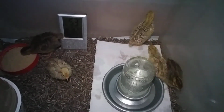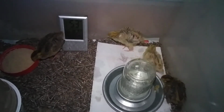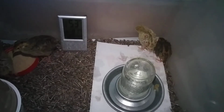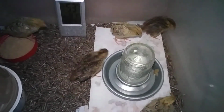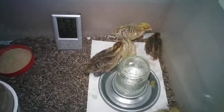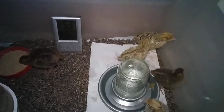Yeah. Maybe another week and we might start to know who's going to lay eggs and who's going to crow. That doesn't mean that they'll actually start to do those activities. They start to do that at 6 weeks old. But in another week, we will have feathers that are the gender indicator on this type of quail.